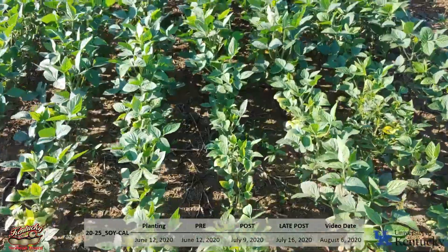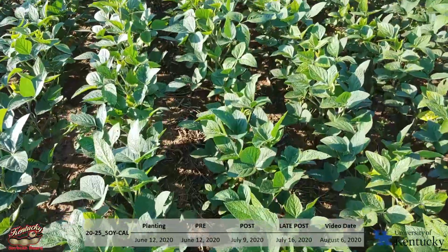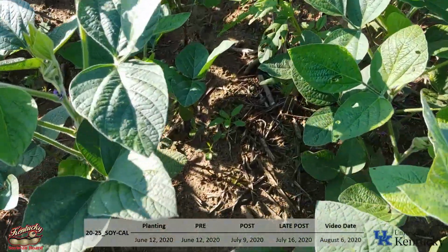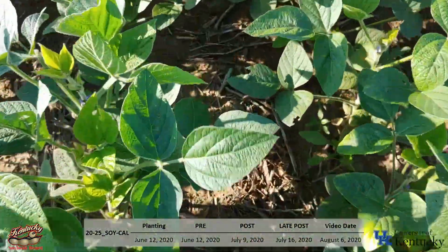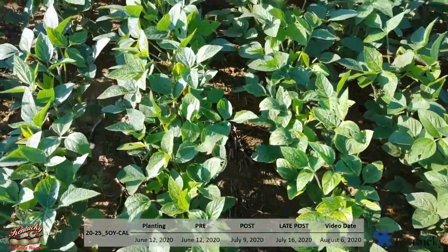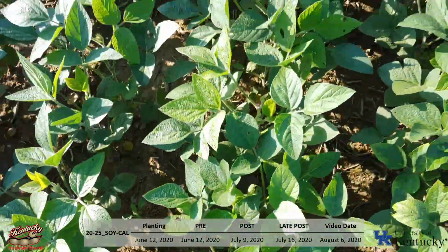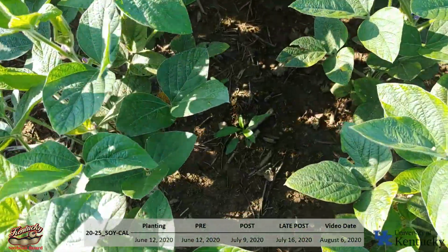Okay, so again, for fairness, we'll go back here into where we don't have those nutrient deficiencies, and you can see here this really probably needed a second post application. We would have made that second post application, but our soybeans were already flowering. We're already to R1, and that's a little bit of a fallacy of these Xtend soybeans, is those late post applications sometimes are difficult to do.